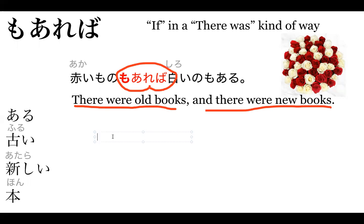Okay. Furui, doesn't furui mean ancient? Yes. And atarashi means new. So furui is old. Furui no hon, I guess is how you would start it. Furui no hon mo areba atarashii no hon.